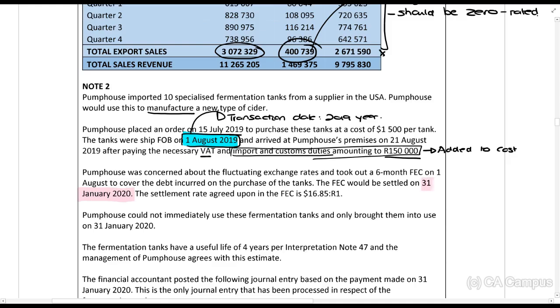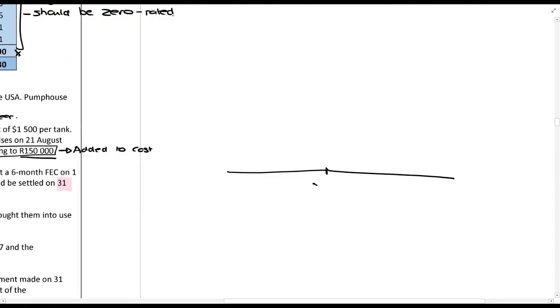Okay, that's important. So that is a settlement date, or a realization date rather. And important, that's the 2020 year. And this is the FEC rate. Pump House could not immediately use the fermentation tanks and only brought them into use on the 31st of January 2020, so the 2020 year. Now that's super important because, right, if that's the 31st of December 2019, the transaction date is here, but only brought into use here. Sorry, brought into use.